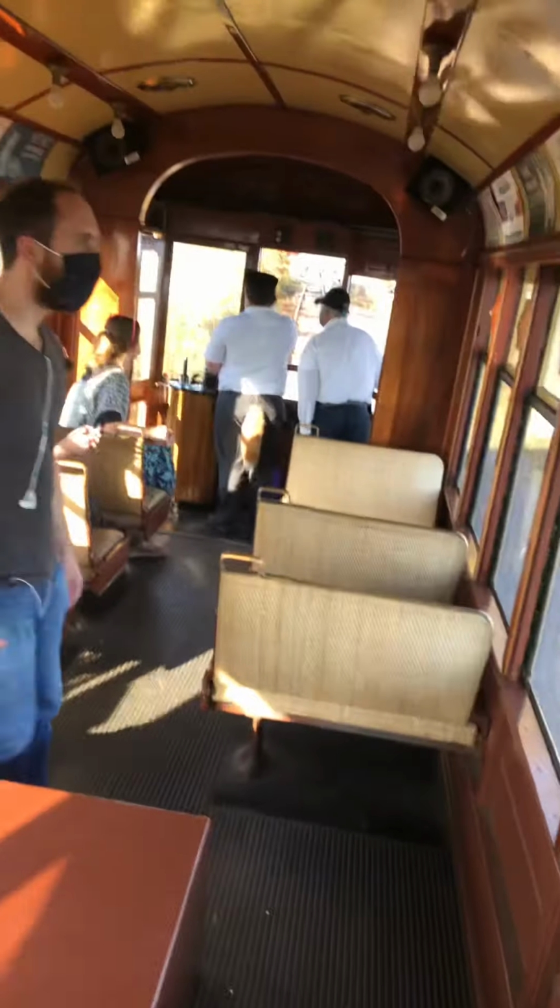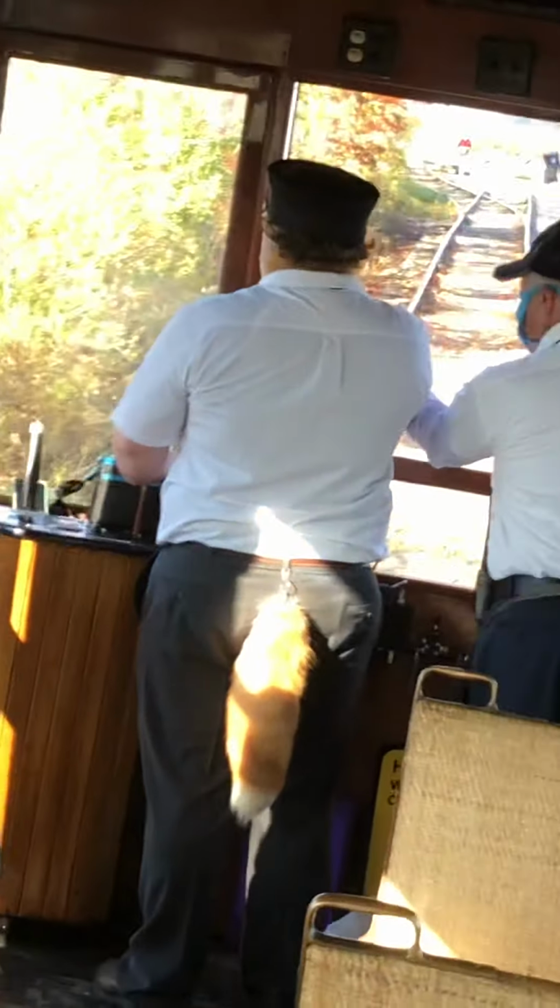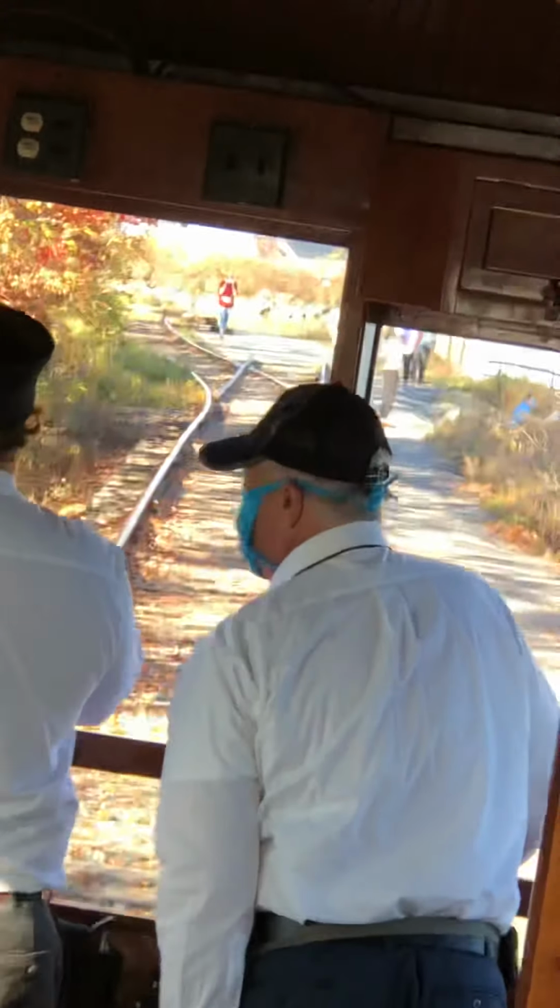Actually, the tide's coming in now, so you can't see the hull of the ship. Just a little bit visible under the water. We're now approaching Kingston Point Park, which is the top station. Those of you who wish to get out and walk around, we'll give you 10 minutes to do so. When it's time to go, we'll let you know, we'll blow the whistle. Thanks again for riding with us today.